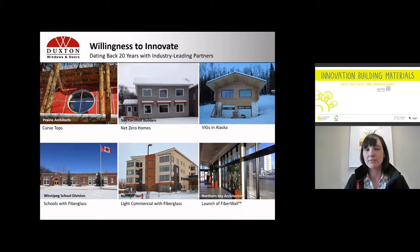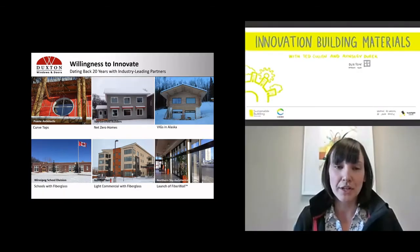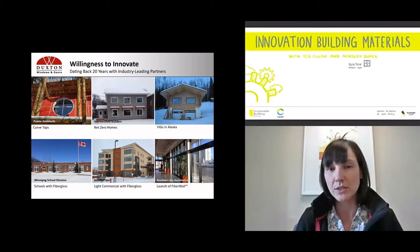So early on, curved tops. Fiberglass is not a bendable material because it's very tough and stiff, which is a great quality for windows. But when you try to curve it, it becomes a real challenge. So Prairie architects looking for a round window, this was a pretty big deal 20 years ago. Sun Certified in the middle there, and net zero homes.